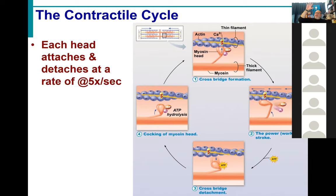And while I sit here going, grab, pull, let go, reach, these myosin heads on average do that about 5 times per second, right? So they grab, pull, let go, reach, and they do that whole cycle 5 times a second. And remember, each myosin filament has hundreds of myosin heads.